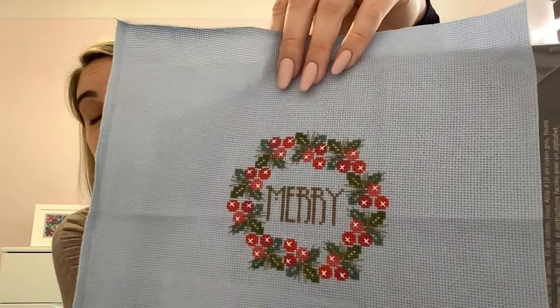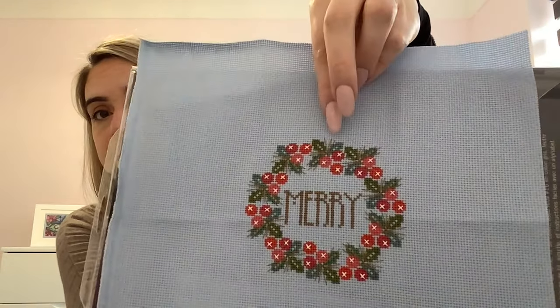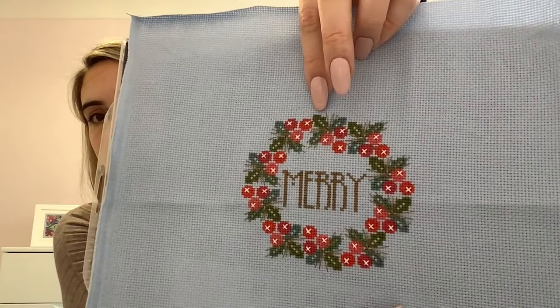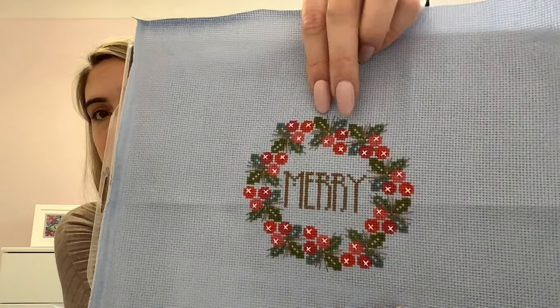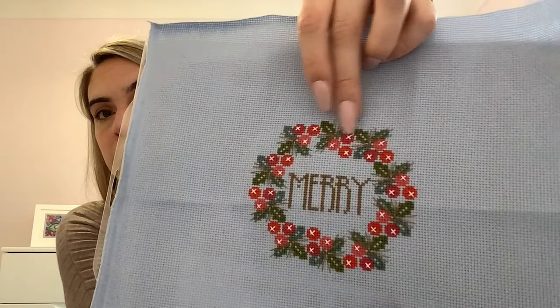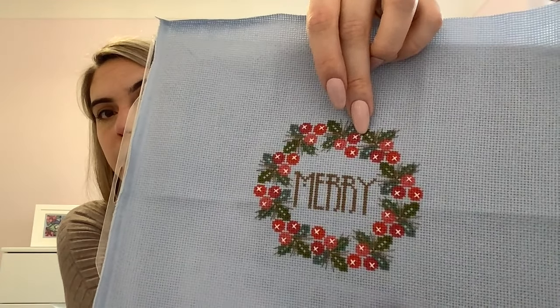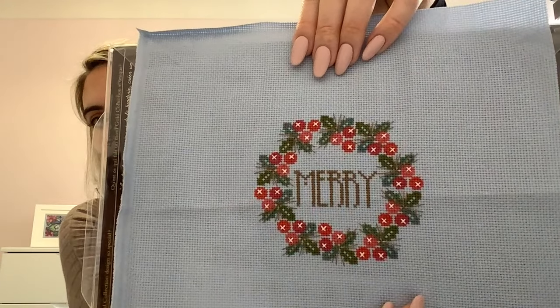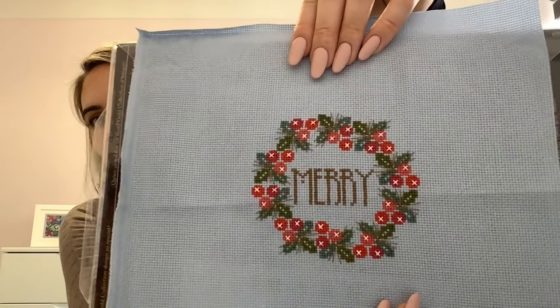It's lovely. It was so easy to stitch, and I really like the effect of these long stitches. And then you've got the little X's on the berries that are over 2. It's 2/2 on here. So it really makes it stand out. I think it's so cute.